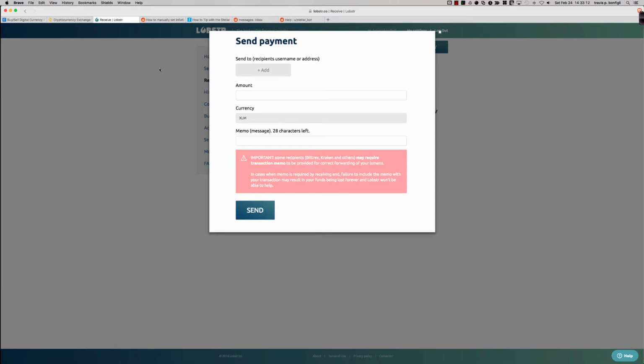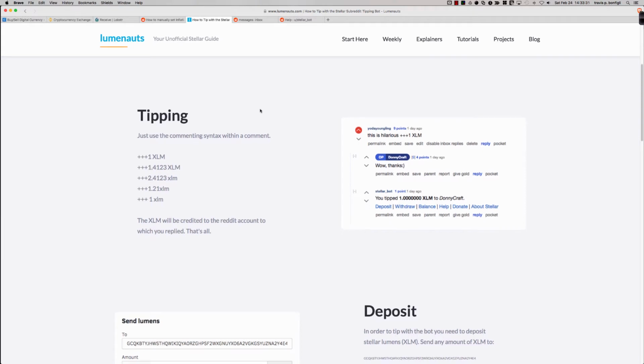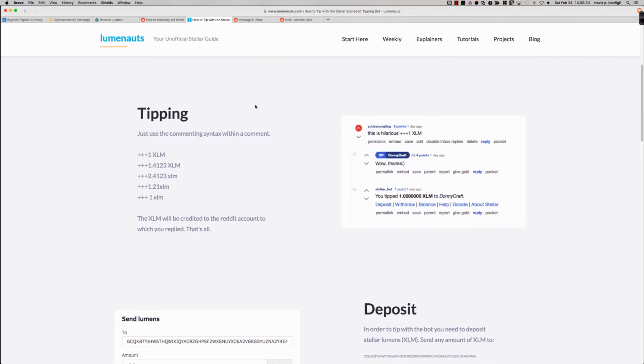Now, obviously, the other way that you could get Stellar Lumens would be to receive tips on Reddit. And so that's what we're going to be talking about. So let me step over here. There's the Lumenaut. Luminance.com has a nice little guide that walks you through how to do the tipping on Reddit.